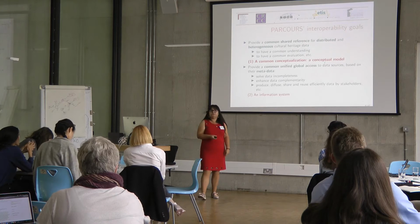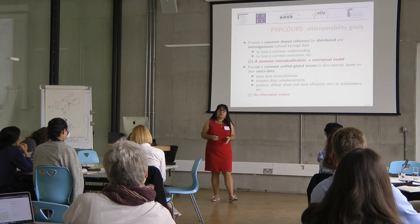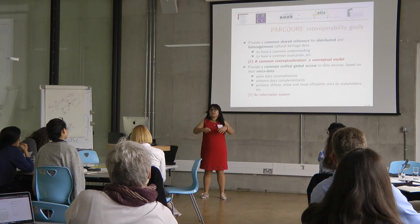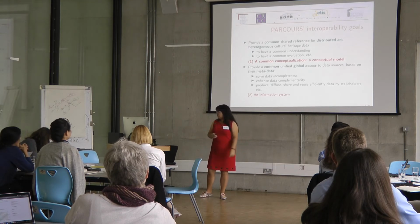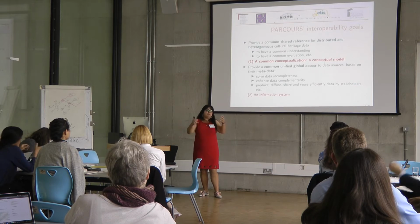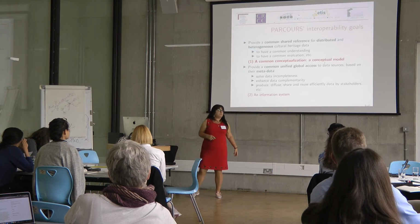The second point: once we had this conceptual model, we wanted to produce an information system which would allow us to access the different databases that were still at the conservation and restoration institutions, and then to get back information, for example, about La Joconde. If both institutions did different analyses on that, we should have had all the information together.